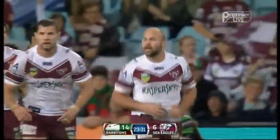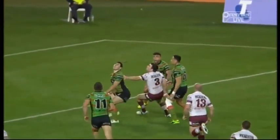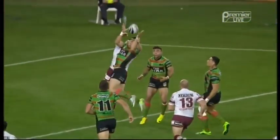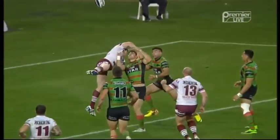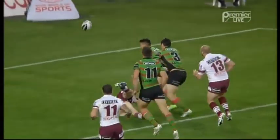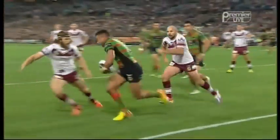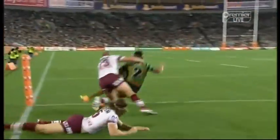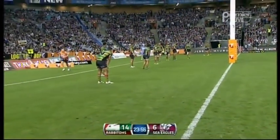Hasn't a change come over this game? And all of a sudden, South Sydney is sitting back on their heels. It's Manly coming after them. Fair challenge by Jamie Lyon on Goodwin. The ball goes back into the in-goal. Nathan Merritt has to clean up. But as possession has started to swing back to Manly, we've started to see some cracks in this South Sydney defensive line.